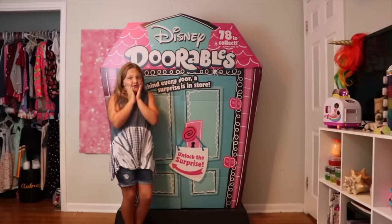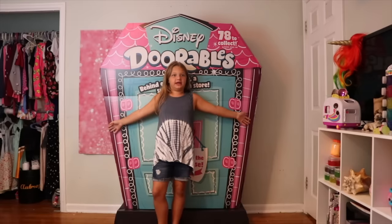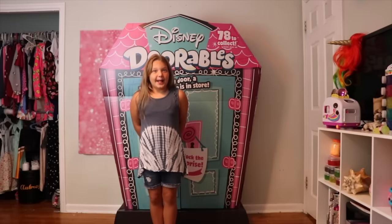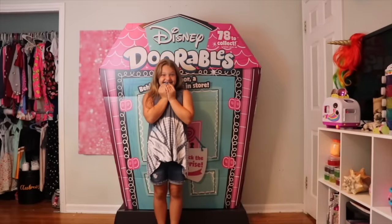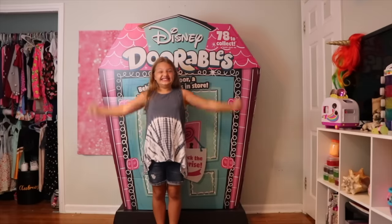I'm like dying over here. I am so excited. This is bigger than me. That's pretty big. I've never had a toy bigger than me. So guess what, guys? Inside the door is actually surprises. We don't know what they are. Aubrey has to find them. So it's sort of like another scavenger hunt for Disney Doorables, but inside a giant door.